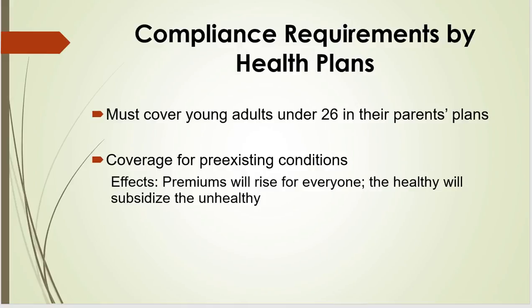So the compliance requirements for health plans: coverage of young adults under their parents' plans under the age of 26, coverage for people with pre-existing medical conditions, coverage for preventative services without cost sharing, elimination of yearly or lifetime benefit dollar limits, caps on annual cost sharing, and targets for medical loss ratios.